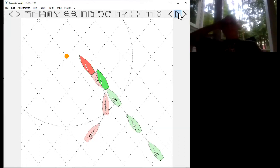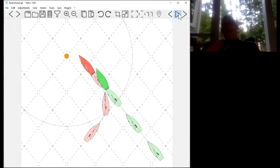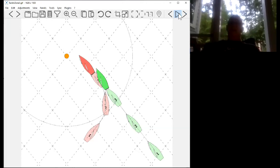I disagree. The rule says that green could slow down to avoid contact rather than head up. The rule does not say that the red boat cannot cause the green boat to do anything. It says it cannot cause it to go above close haul. That was a choice to go above close haul. It was not a requirement. The boat could have slowed down and not had an overlap and not gone above close haul. It did not cause it to go above close haul. If they came in overlapped to begin with and red came up, that would cause it to go above close haul. But she did not cause her to go above close haul.